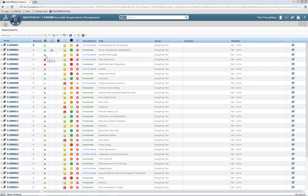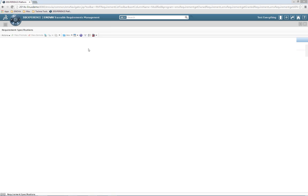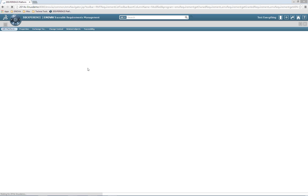This is one definite factor that will allow you to get a faster time to market with your products. What happens when you import the requirement specification is that a requirement specification object is created. This is the requirement specification object. Let's just change a view here.